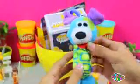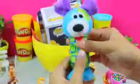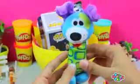And what's this? We got a doggy. He's adorable. Ruff, ruff, ruff. You can just hang him wherever you want. He'll bark away. Ruff, ruff, ruff. So cute. I wish I could take him home with me.